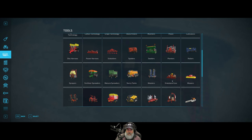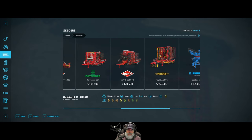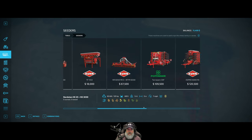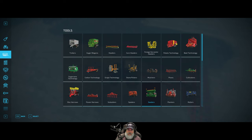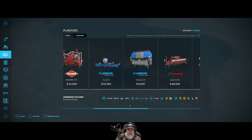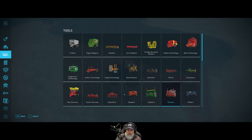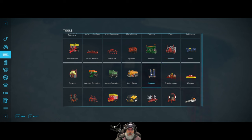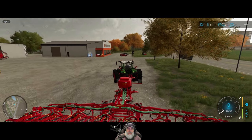Let's go into here now that we know what this is. It's this. No, it's not in here. Is it instead a planter? Is there a category for direct drills? Weeders. Oh, that's what this is. This is the weeder. Oh, okay. I was like completely confused. This is the weeder. Gotcha. Okay, so we did get that. All right. Now I know what the heck's going on.